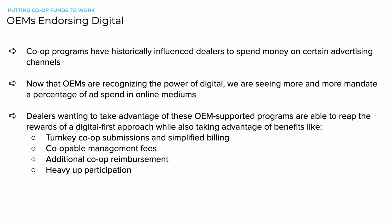OEM-supported co-op programs have historically influenced dealers to spend money in certain advertising channels while complying with co-op and compliance guidelines. With the immersion and emphasis on these programs, more and more OEMs are requiring their dealers to dedicate a set portion of their budget to digital advertising. OEM alignment is valuable. Not only does it allow dealers access to additional co-op and simplified billing, but it also helps dealers to reduce unnecessary costs and increase return on ad spend due to OEM established swim lanes between tiers.